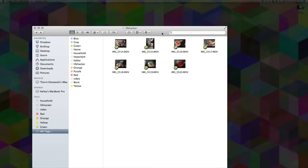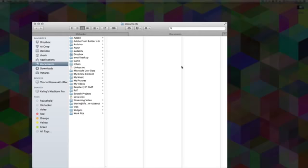Likewise, in Finder, you also get a new tab browsing menu. So if you simply hit Command T, you can grab a new tab just like you would in your browser, and you can get as many as you like, move them around. Works just like it would in Safari or Chrome or any web browser.